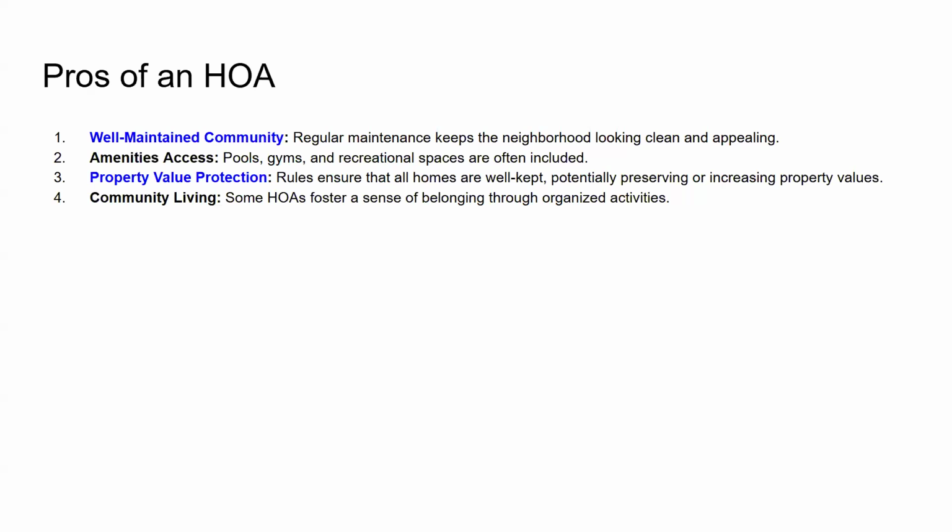it would be for the property value protection, right? So a lot of people will buy an HOA property with the assumption that their property value is going to be protected. I cannot guarantee this, but the goal of the HOA is to maintain the community. So in that case, if the community is maintained, ideally, then you would have that property value protection, right?